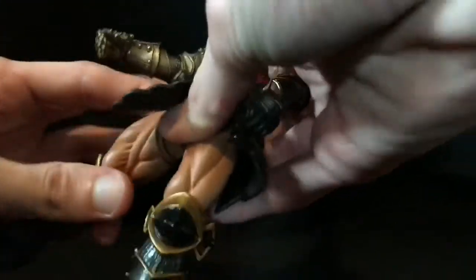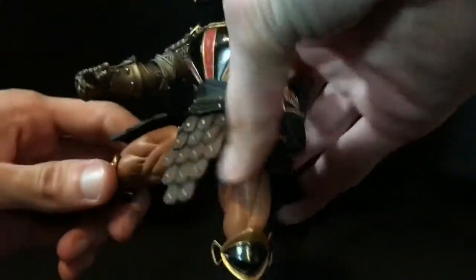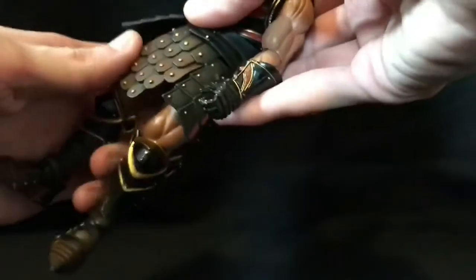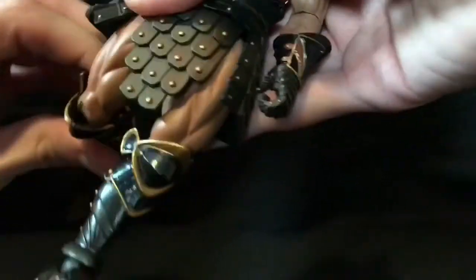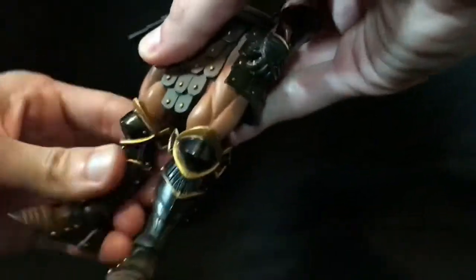But his hips, they're pretty much Motu Classic style hips, where they're the T-joint, and they work pretty flawlessly, not gonna lie. He would probably be able to do the splitsies had it not been for the skirt here. But they do move out, they do move forward and back. He's got a thigh cut up in there. Single joint at the knee gives you 90, boy. Very nice. Swivel at the boot.